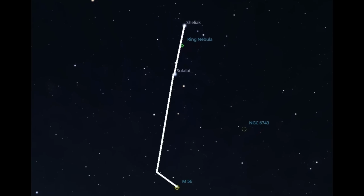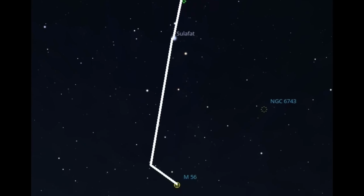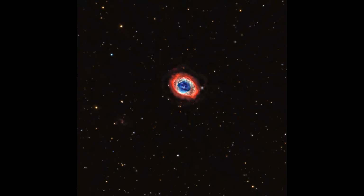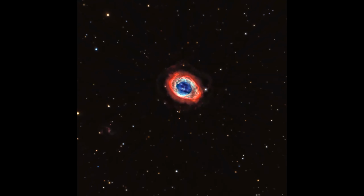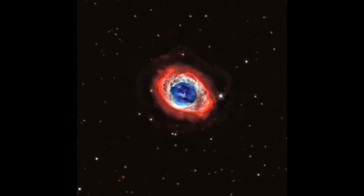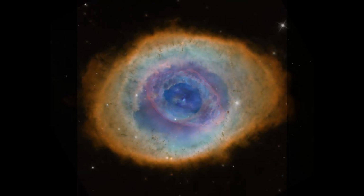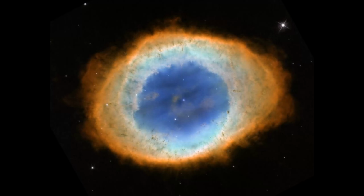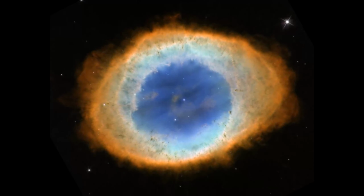Of course, no tour of Lyra would be complete without an extended visit to Messier 57, the Ring Nebula. This is one of the most iconic planetary nebulae in the sky. Messier 57 lies about 2,300 light-years away from Earth and spans roughly 1 light-year across. It glows at magnitude 8.8, spanning almost 4 arc-minutes in size.